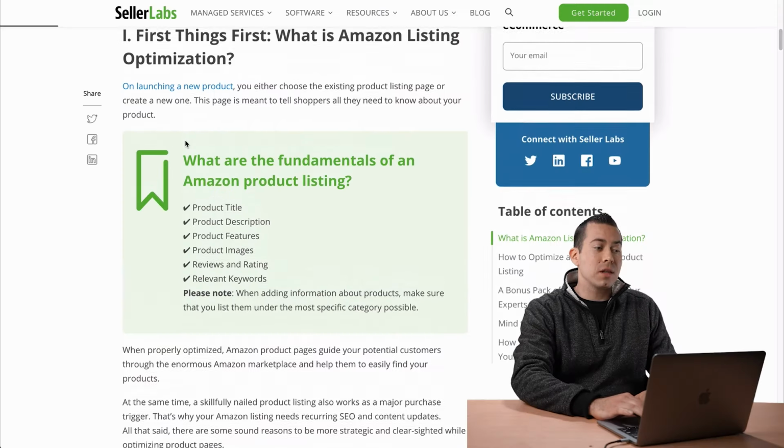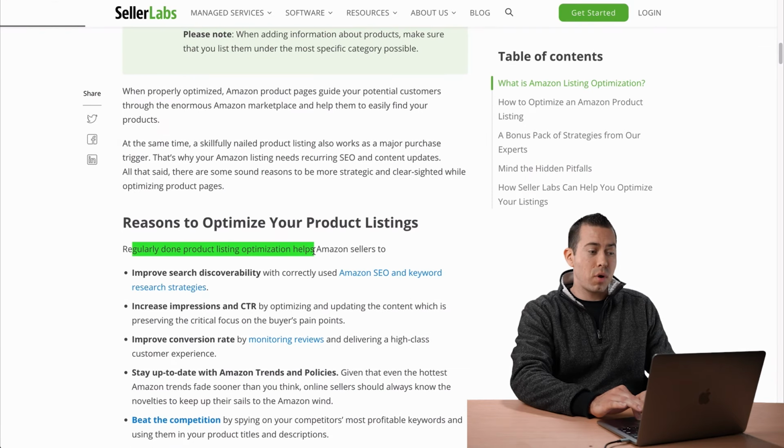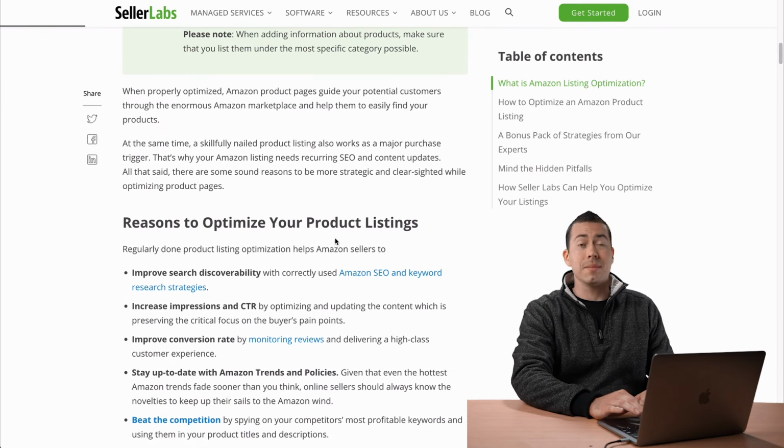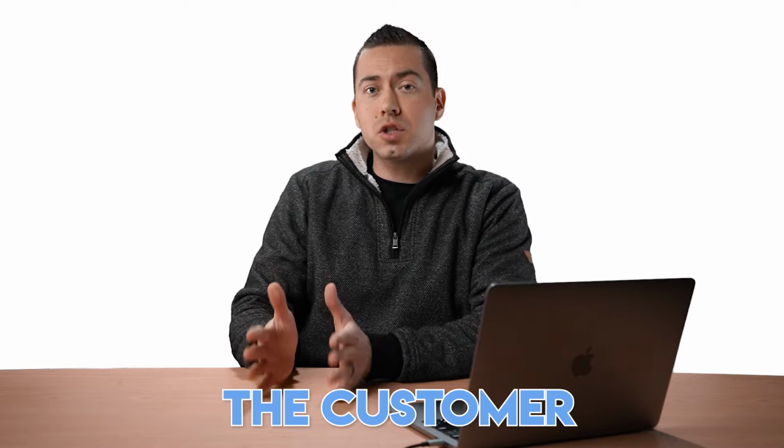So when you write copy and optimize your listing, which SellerLabs actually says you should do regularly, product listing optimization helps Amazon sellers. So this is something you should do regularly. And when you do it, you need to focus on what value the customer will experience, right? Write copy around what that value is and be sure that you have your customer avatar in mind.